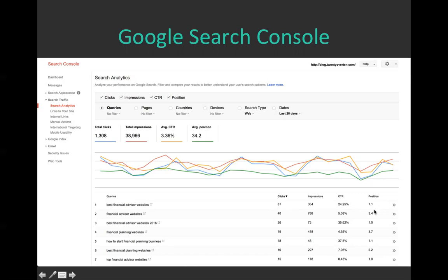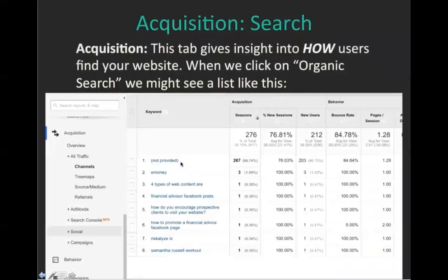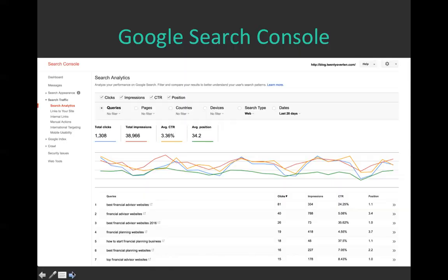So if you're on the top page of Google, minus the ads, in like the top 10 or so positions, that's really, really good for any search term. And if you have a click-through rate, anything over 10% is actually really phenomenal as well. So keep that in mind as you're looking at these data points. Again, this is how you're going to unlock those "not provided" organic search terms that Google Analytics will show, so that you can really see how people are finding you when they're just doing a search online.